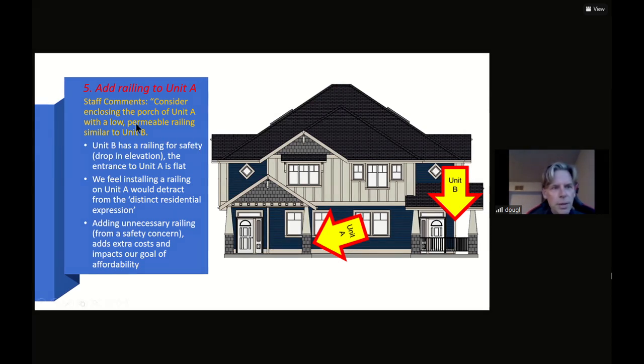Staff comment number 5 was to consider enclosing the porch of Unit A with a lower railing similar to Unit B. I've highlighted Unit B here with the arrow, and Unit A. The reason we put a railing around Unit B was due to the drop in elevation as it slopes down there. So we had a safety concern, and that's why the railing was installed. In Unit A, it's actually a very flat entrance with no incline at all. And we thought adding a railing to the other unit would highlight again that it's a 2-unit residence, where we wanted to reinforce that single residence appearance. And lastly, adding the railing when there's no safety concern is an unnecessary cost that again impacts our affordability.